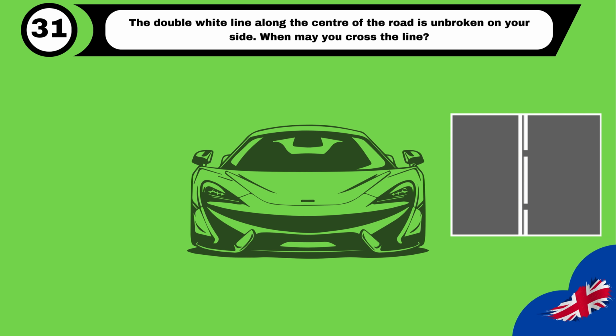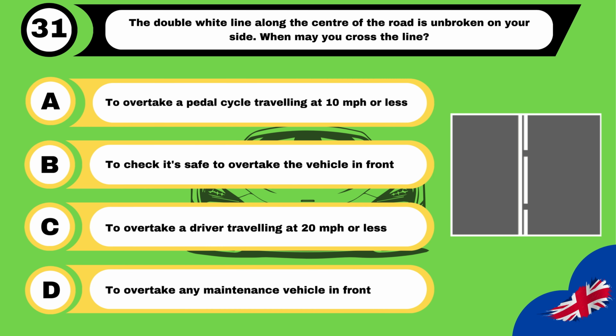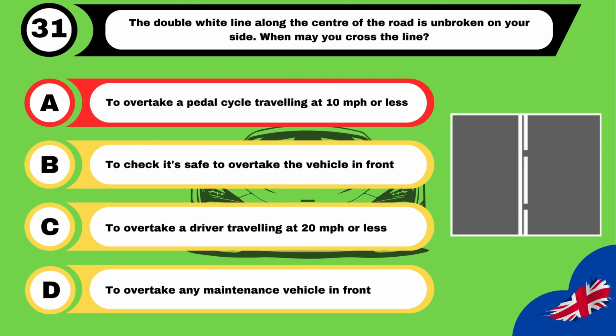Question 31. The double white line along the center of the road is unbroken on your side. When may you cross the line? A. To overtake a pedal cycle traveling at 10 miles per hour or less. B. To check it's safe to overtake the vehicle in front. C. To overtake a driver traveling at 20 miles per hour or less. D. To overtake any maintenance vehicle in front. The answer is A. To overtake a pedal cycle traveling at 10 miles per hour or less.